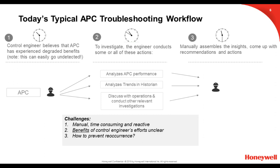They analyze APC performance, maybe run some trends, pull some data, go out, talk to operations, investigate a bit more, and then put together the insights and come up with recommendations and actions. And the issue with that workflow is that it's manual, time-consuming, and reactive. And ultimately, the benefits of the control engineer are unclear and certainly unquantified in most cases. What we would really like to do is systemically address the problem so that it isn't occurring time after time.